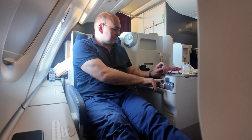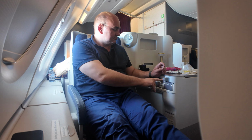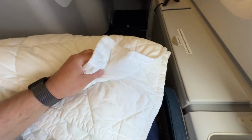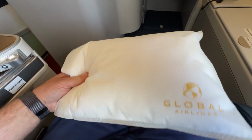I tried to recline the seat into a bed, only to discover the controls didn't work. This wouldn't have been a problem, as there were plenty of other empty seats to swap to. A good quality duvet was provided, but there was a rather flimsy pillow in a cheap pillowcase. I changed into the pyjamas. The top was comfortable, although only a small/medium size was available.